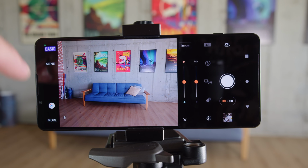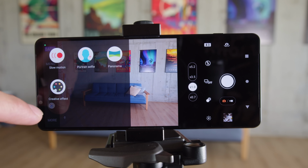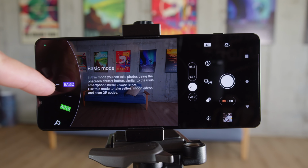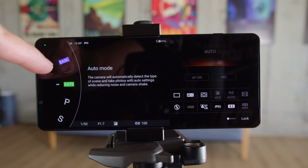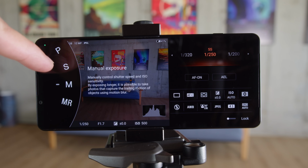Clicking on the More button will get you some extra features on top of that. And then you can also scroll from the basic mode to the Pro section of this app, which includes a few modes, including auto and manual. And there's a memory recall function too. These get a different looking interface.